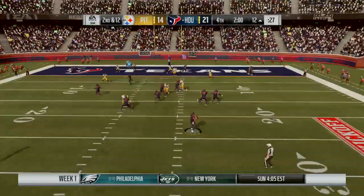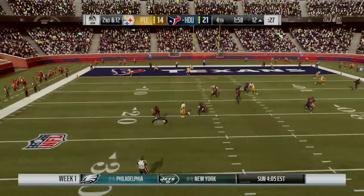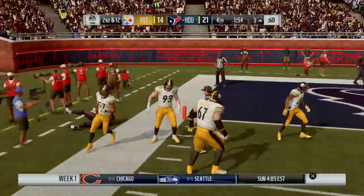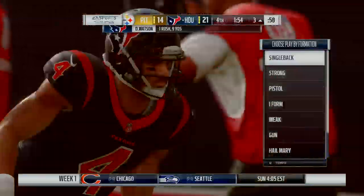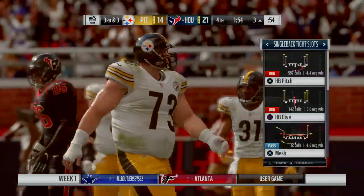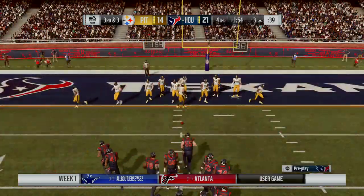Off of play action, it's Watson, dancing to his left, and inside the 5 here before he's out of bounds, right at the 3. Time for a break. We'll come back, see what transpires after this.